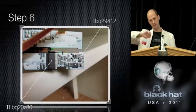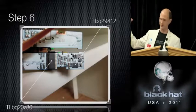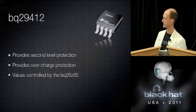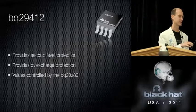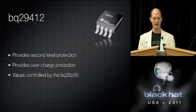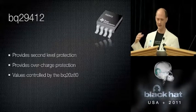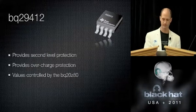Okay, then you flip the board over, and you can see the other 2 chips that are important. One is the main guy, BQ20Z80, the big chip. And then there's another smaller one called BQ29412. Start with the small guy first. If you were paying attention in those data sheets, it said first level protection. Those were the values communicated to that other chip we just saw. And then there were some other ones that said second level protection, and those are the values communicated to this little chip. All this one does is provide overcharge protection. Again, you can't talk directly to it, but you can talk to the main chip, which will then communicate to this chip for you.